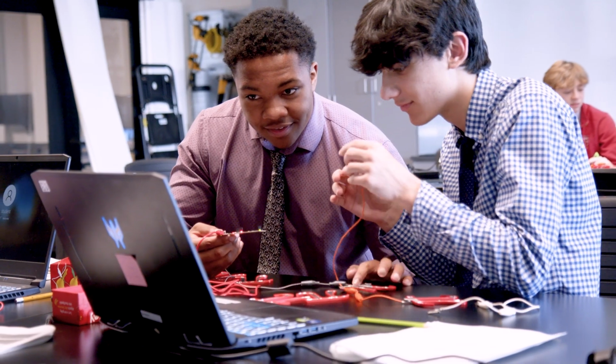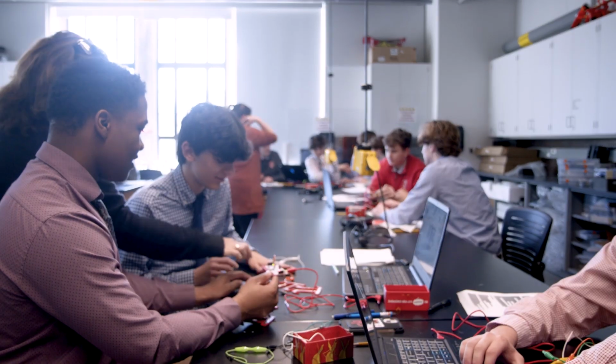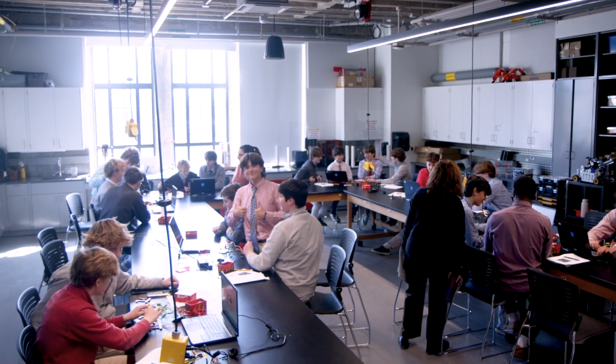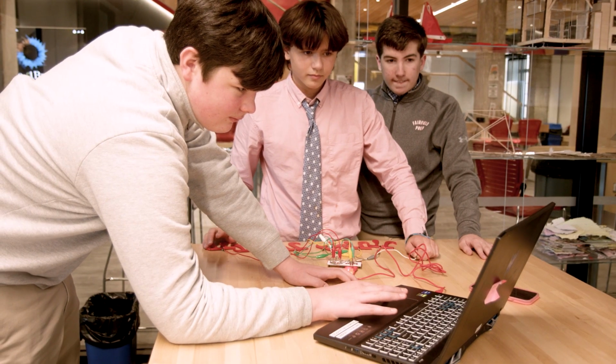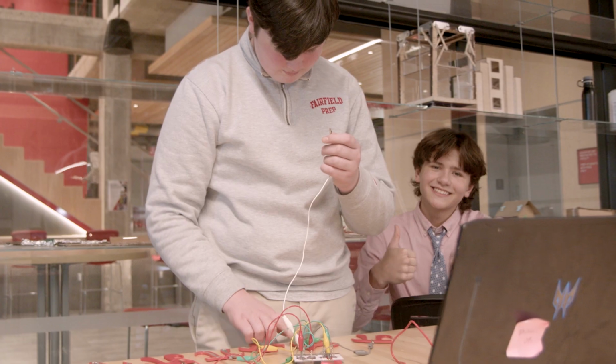This gives our students a chance to experience their knowledge of pi, mathematical concepts, and tying them in together with hands-on learning. And so it's a great way for our students to really expand their learning and understanding while they collaborate with each other.